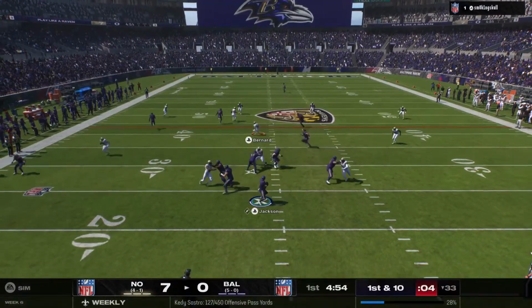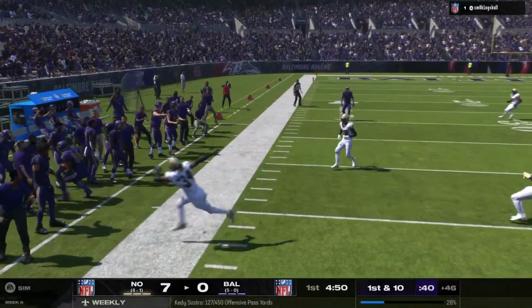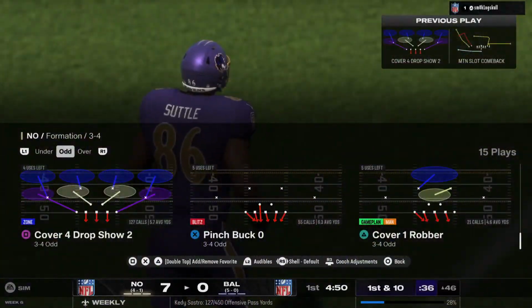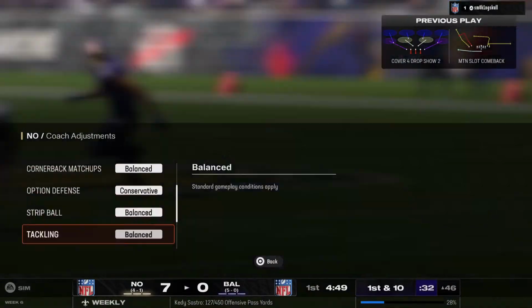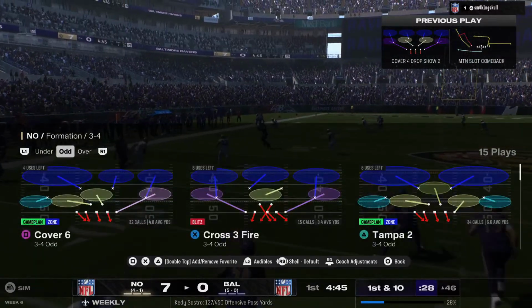In the pistol, Jackson ready. Down the field, it's caught on that left sideline. And he is out of bounds on the other side of midfield. Can't ask for much more. 22 yards on the first play of the drive.